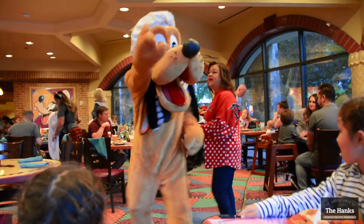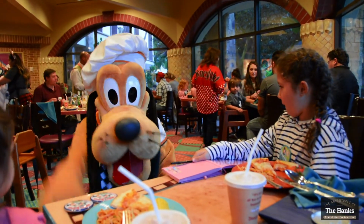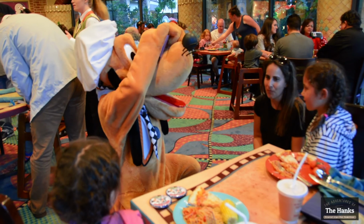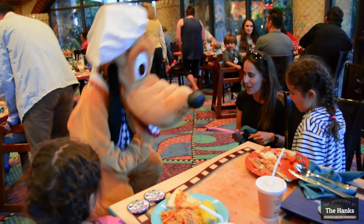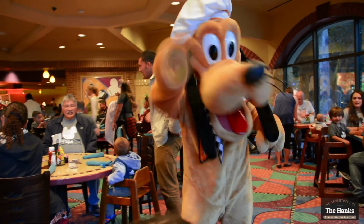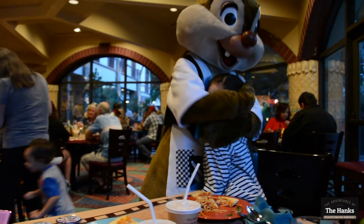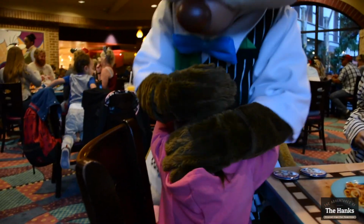Goofy's Kitchen was another special treat for our family. It books out months in advance, so you need to get in early. But once you get a booking, it's worth it. It's an all-you-can-eat buffet with a difference, filled with most of the classic Disney characters that individually come up to your table and sign autographs and take photos with you.